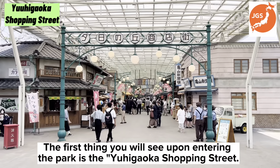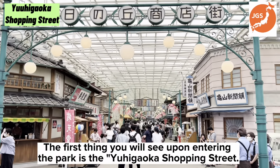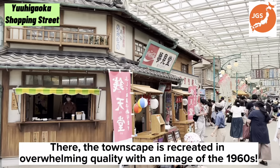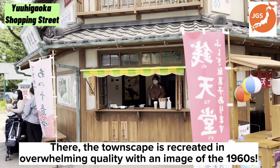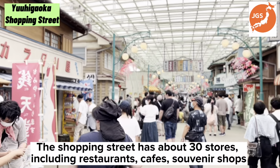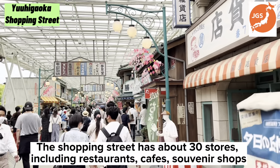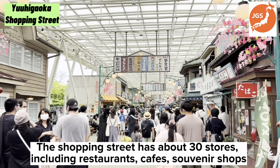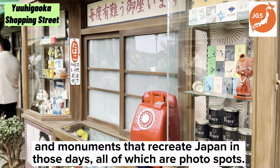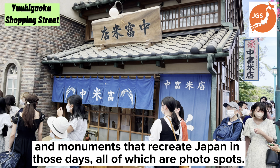The first thing you will see upon entering the park is the Yuhigaoka shopping street. There, the townscape is recreated in overwhelming reality with an image of the 1960s. The shopping street has about 30 stores, including restaurants, cafes, souvenir shops, and monuments that recreated Japan in those days, all of which are photo spots.